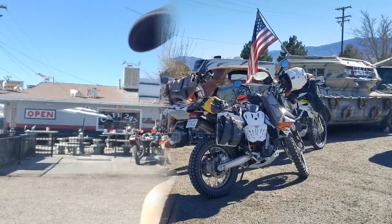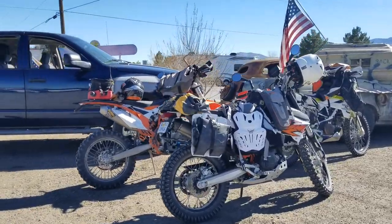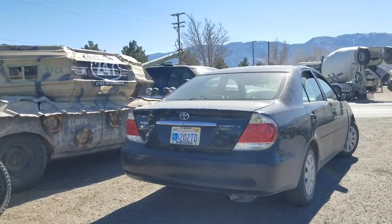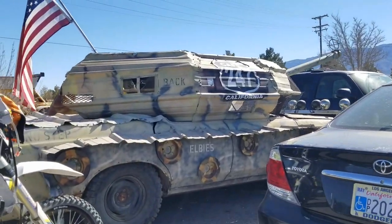But this cafe, well, it smells amazing because they have this barbecue smoker going on behind me. But aside from how awesome it smells, there's just a lot of really interesting stuff to look at. Let me show you. So first off, you can see there's some dirt bikers that rolled in here and parked their rigs next to this burly off-road Camry and this awesome tank.